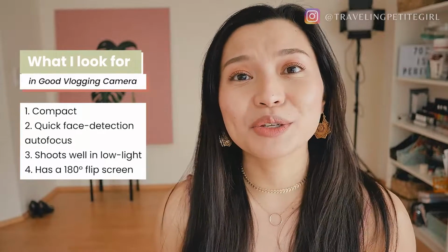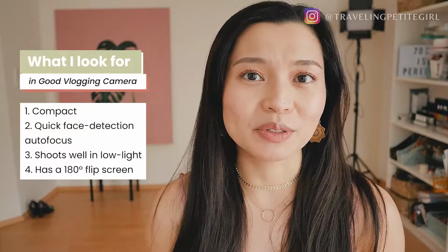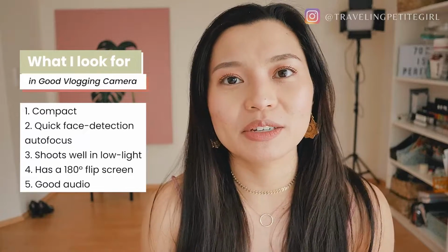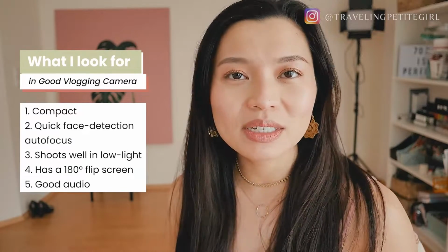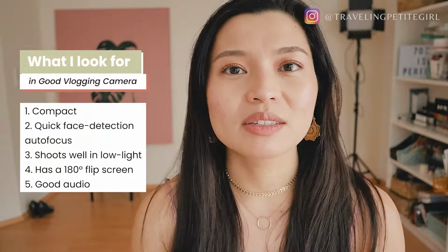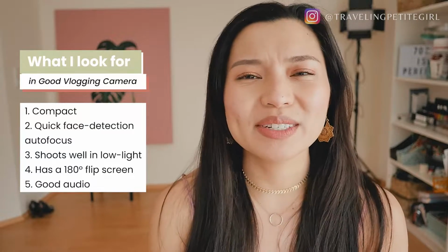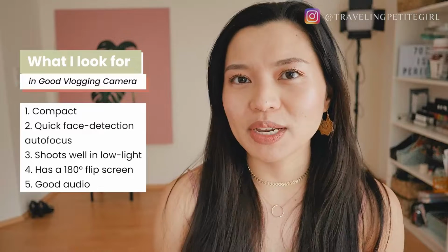The fifth thing I like to look for is that it has a really good microphone, so it can record really great audio. What could be really annoying in watching really high quality videos is if the audio doesn't match. Suppose the audio sounds muffled or it sounds really scratchy or it just doesn't sound clear at all. You want to make sure you have good audio.